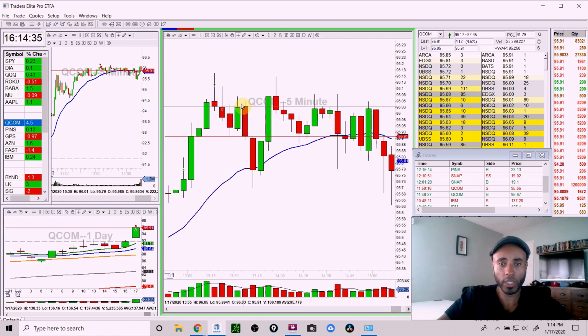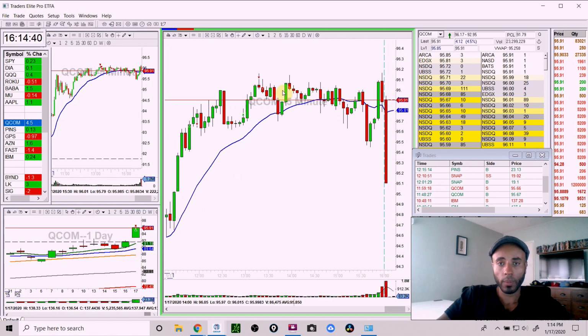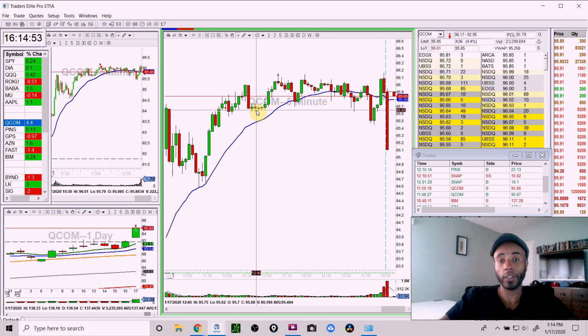And I pretty much got out at the highs, because after that it pretty much sold off. So the key is anticipating people who are trapped. When we are trading, the one thing that I've been doing lately is I don't take the trade unless I know that people are trapped.